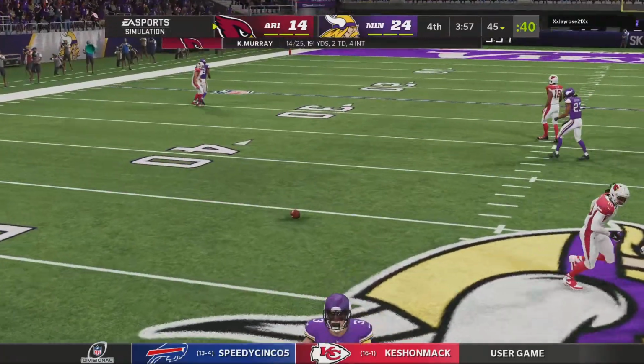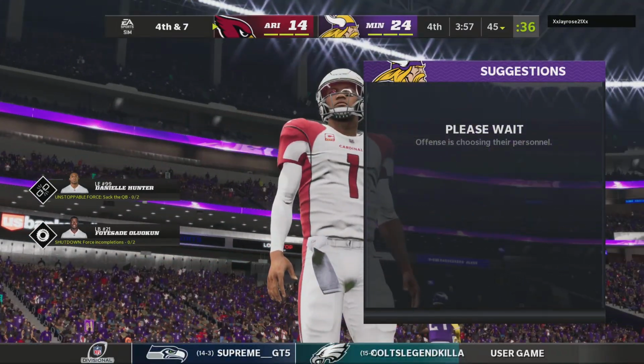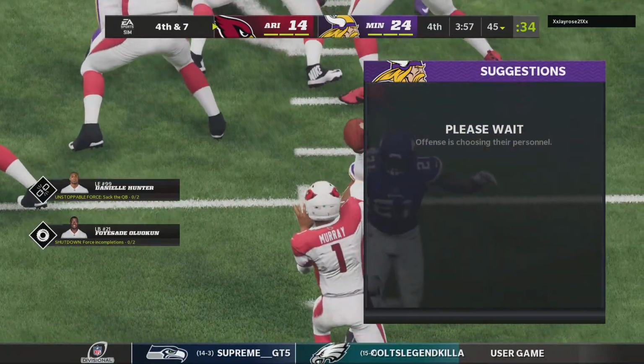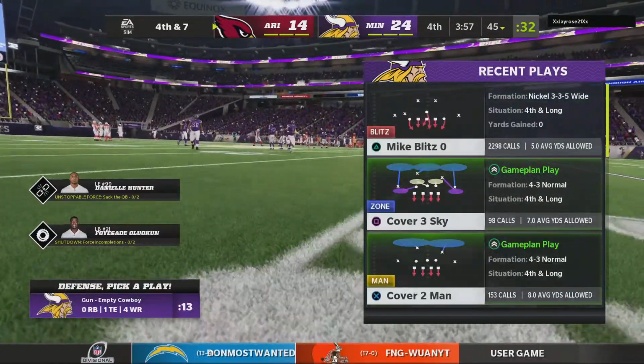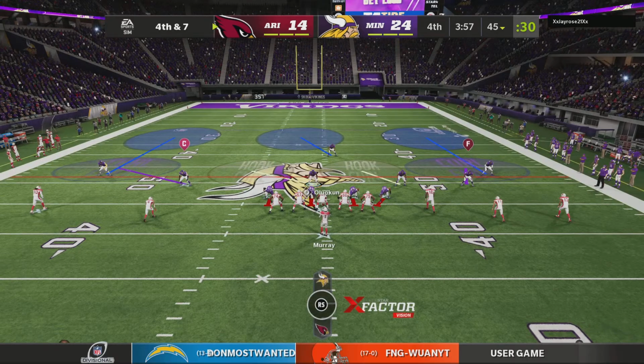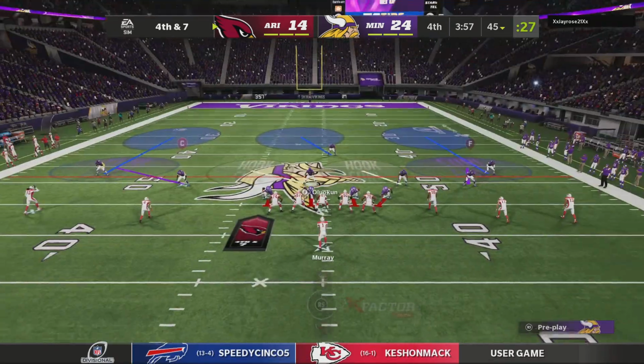Oh, this will be incomplete. The rush gets home just as he was letting that go. That could have been worse. Instead, it's 4th down. But we've talked about it, CD, but it bears repeating. They are struggling to throw the football. All the interceptions and more incompletions. It just doesn't look like things are in sync out there.